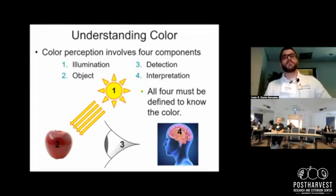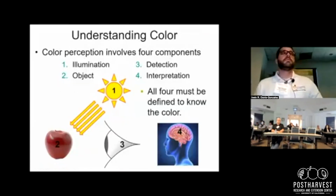So let's start by understanding color. Color happens when we have these four components. Probably one of the most important is illumination. If we do not have illumination, if we're in a dark room, basically we can't see color that well. Second, we have the object. In this case, I'm using an apple as an example. We mentioned that we think it could be crimson, red, whatever. Third, we have a detection mechanism. Our eyes are typically what we're doing. And fourth, interpretation, or the invention of AI.